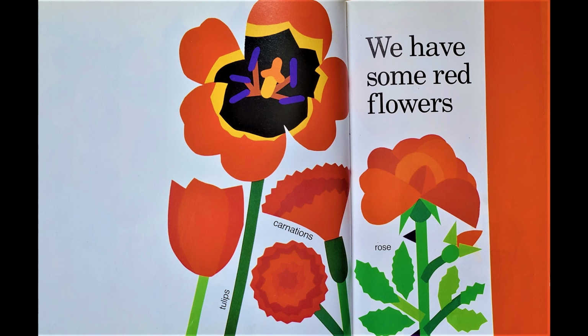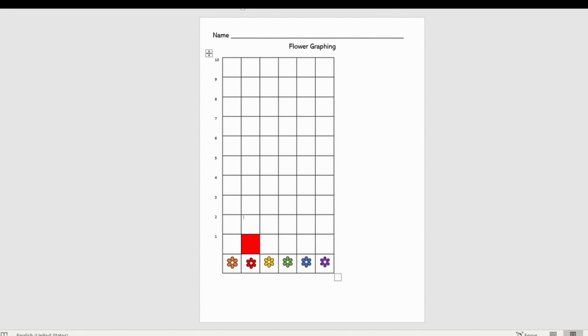So let's go to our page where we start talking about different flowers. The first one is red flowers. We're going to count the flowers in our book and then color that many boxes on our graph. So let's do it. 1, 2, 3, 4, 5. I see 5 flowers. I'm going to color 1, 2, 3, 4, 5 boxes on my graph or squares.